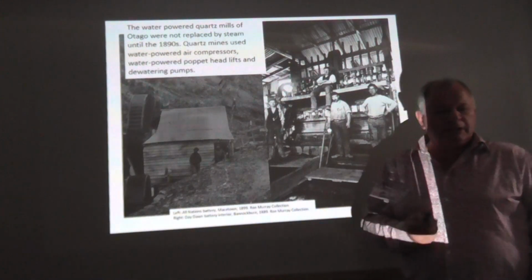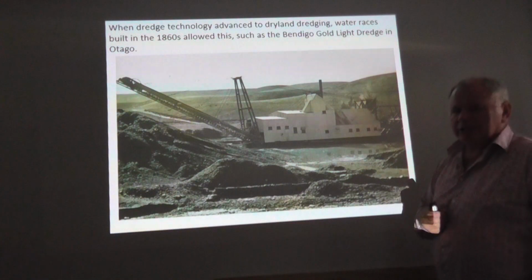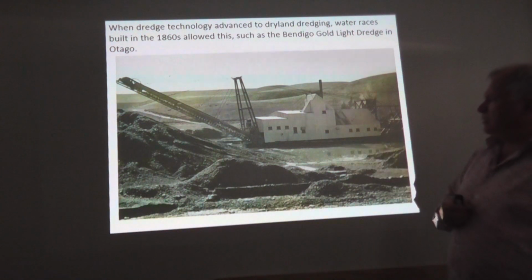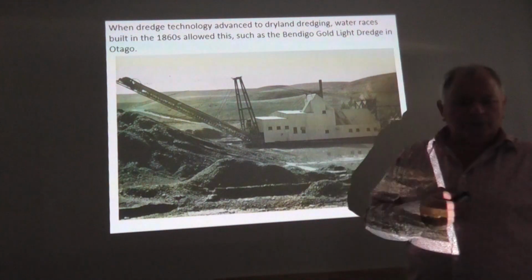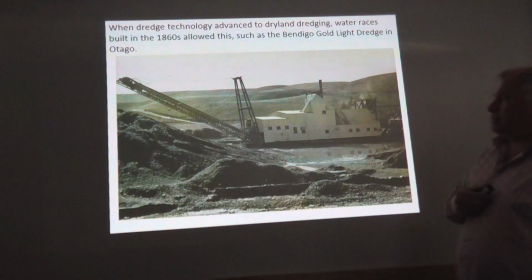And then of course the last thing that water was used for was to actually float dredges. Dredges needed water to operate. This here is the Bendigo Gold Light Dredge. This is the hole that was dug out by an unusual situation. This was in 1934. Total failure. Got about 40 ounces of gold in 2 years of operation. But this was going to be the great hope.